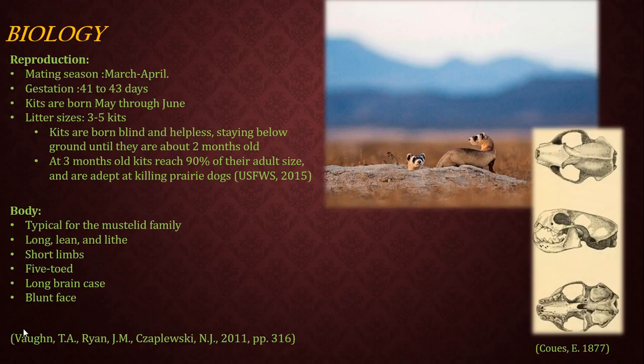A little bit about their biology. Overall, the black-footed ferret reproduces fairly well. Their mating season is from March to April, and their gestation period is 41 to 43 days, and the kits are born May through June, so they have summer babies. And litter sizes are usually 3 to 5 kits.